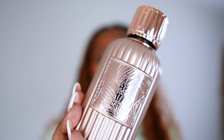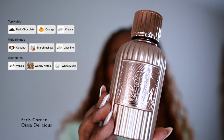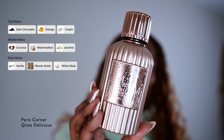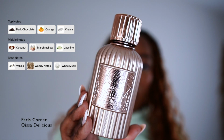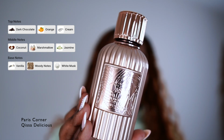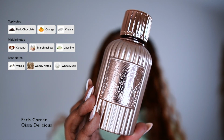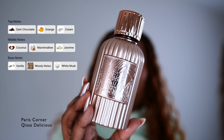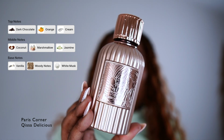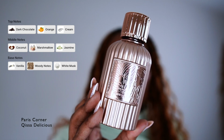Paris Corner's Kissa Delicious is a fragrance that I have been letting sit, and I feel like I'm ready to talk more about it. I will share more details on this fragrance in a maceration update, so stay tuned. But this fragrance is very interesting. It's a milk chocolate fragrance, but it's a very light milk chocolate, almost a whipped fluffy milk chocolate. I believe there is marshmallow in here, and this fragrance also has a hint of orange. So I feel like together those notes sound like a light milk chocolate whipped dessert with a slice of orange on the side, or some orange rind grated on top, like a zest of orange, sort of like a fluffy whipped milk chocolate mousse with an orange zest added to it. That's what I get from this fragrance. This also gives a little bit of a nutty vibe.